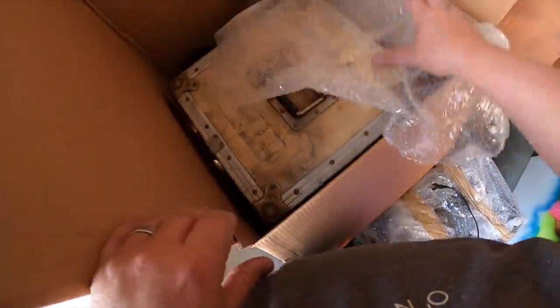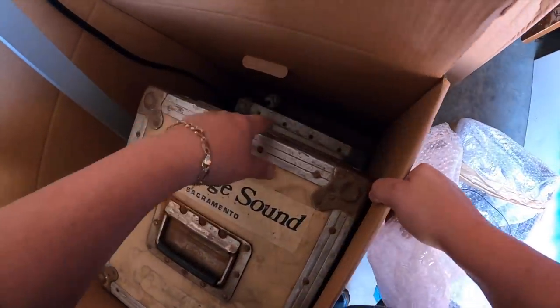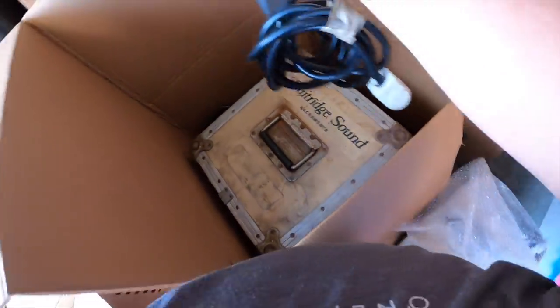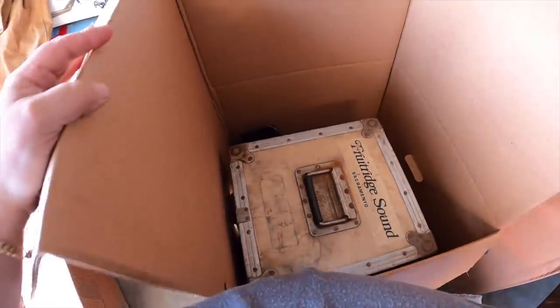We peeked in it when we were loading. What is this? What is that? It looks heck cool. Oh, we got two. Look at that. There's two boxes. Okay, before we get to that, let's pull this out. What is this? Okay, this is a big outlet plug. Okay, that's good.